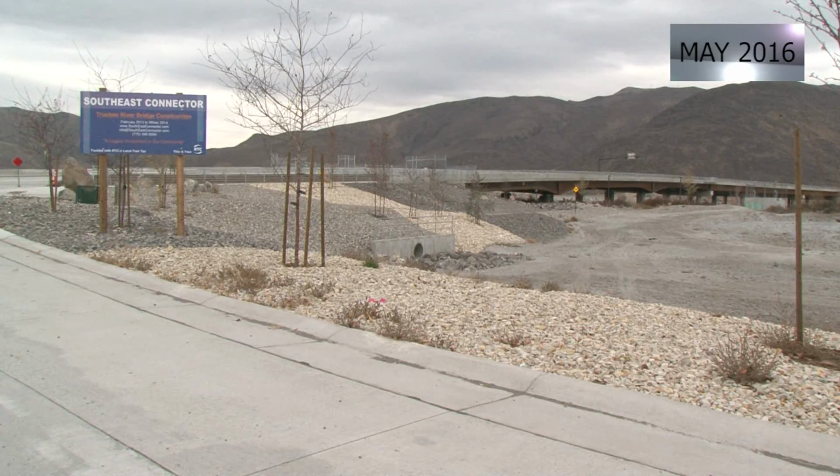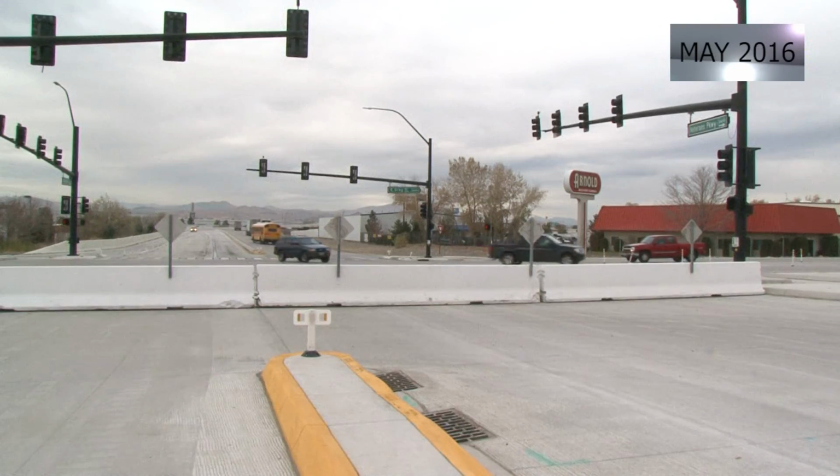That will take it all the way down through to Highway 50, and will provide that corridor now, a transportation corridor now, which I think will increase business and economic development in Sparks that hasn't been there before because of the transportation issues.